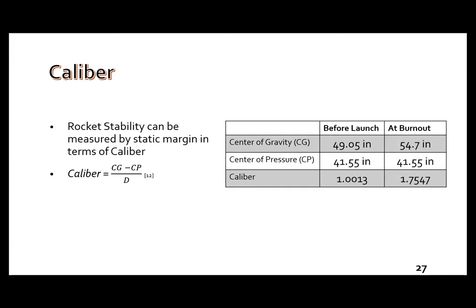Is that for which condition, like hot supersonic conditions? Yes, that's taking into account Mach 2. Okay, thank you.